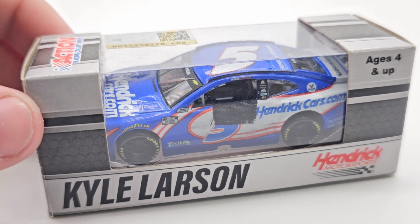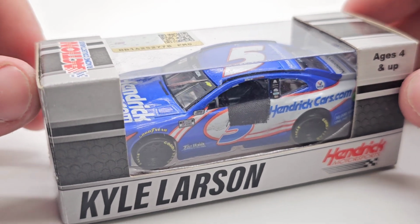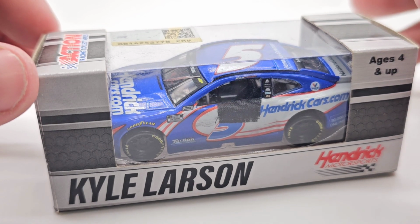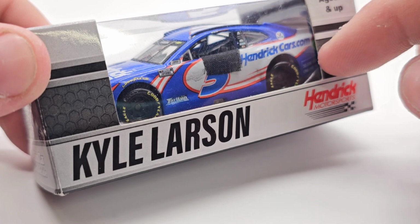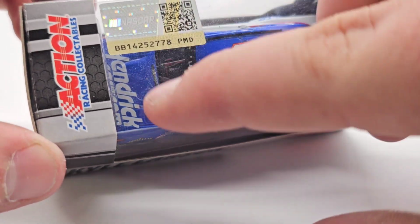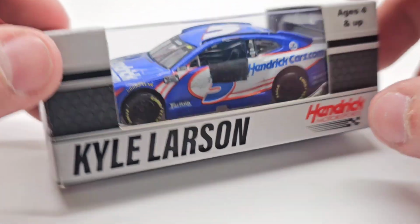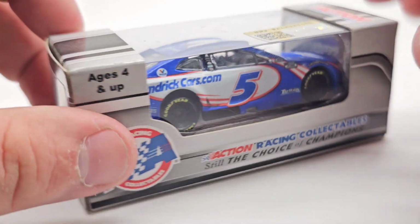I think this one turned out pretty nice. It didn't have to do much in terms of damage or anything, because he didn't have any confetti, or a lot of race wear. I had to put on a decal for the quarter panels, and I put on the windshield wiper. But other than that, I didn't really do much else. There's a little bit of damage over here, but again, it's not a lot.